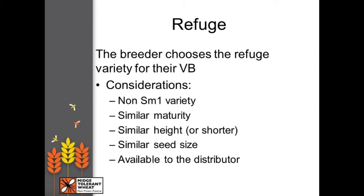And then you also want a product that's widely available to the distributor so that if remediation is required, that seed is available. And so it's not always easy to find the right product, and one of the biggest challenges is making sure that as you're launching a new midge-tolerant variety, that stock seed of your refuge is going to be available. And sometimes you pick a product that's popular, but in the 3 years of ramping up a new midge-tolerant variety, it may start to drop away. So it does create some unique challenges on its own.